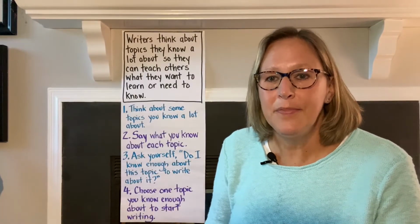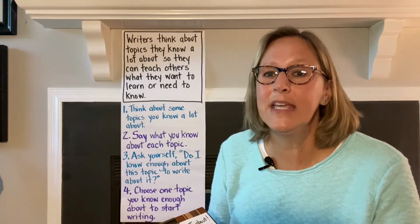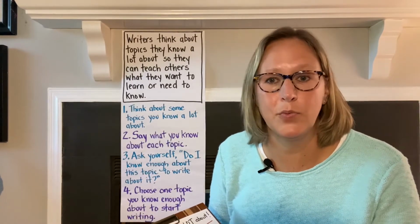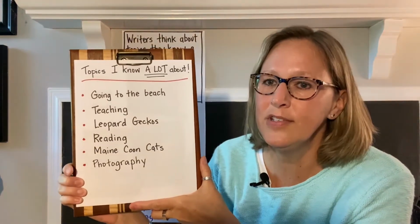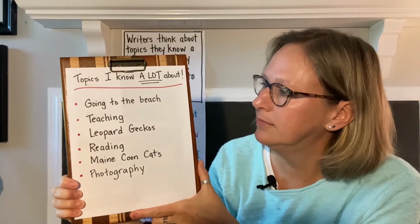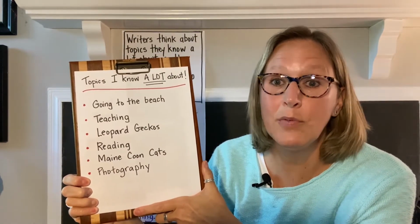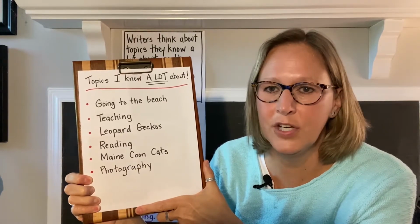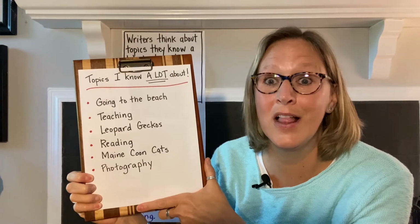For the first step, thinking about topics you know a lot about, I made a list because making lists sometimes helps writers with their ideas. Here's my list. Topics I know a lot about. First one, going to the beach. I was born near the beach. I love to go to the beach. I go to the beach as much as possible, so I can write a lot about that.